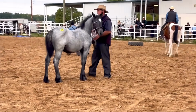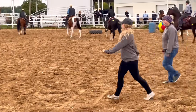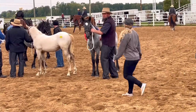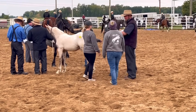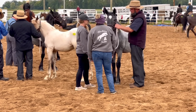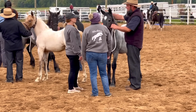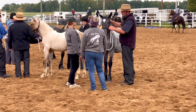I need to see her. I'm walking over to look at her now. My friend is with me too, and I just want to ask a few questions about her, see what she's like up close, and I don't know, this is crazy. I mean, I just think she is absolutely stunning. So she is a Gypsy Percheron filly. She's 4 months old and she is a blue roan.